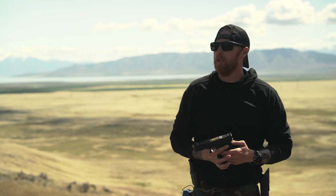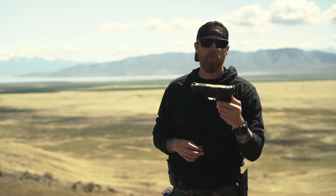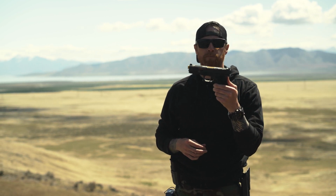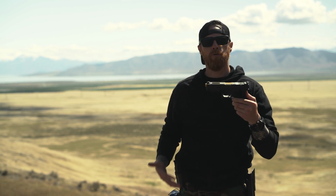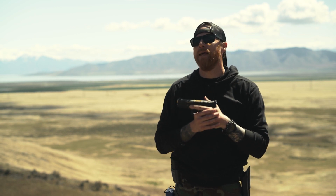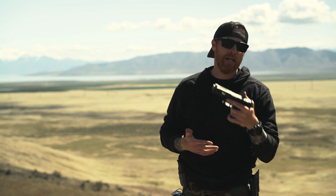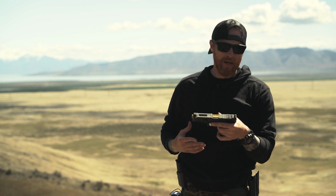Cool. All right, everyone, that is the Fowler Industries Mark II Glock 17. It is part of the Gucci Glock market. I've previously made statements to say that the Gucci Glock market is dead. That, of course, is me exaggerating. It is not dead. It's fine, but it is diminished.